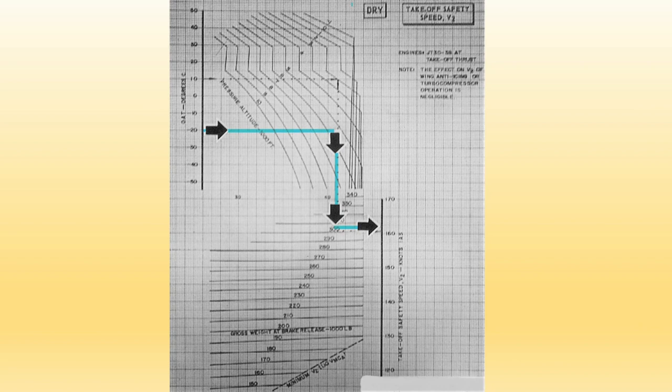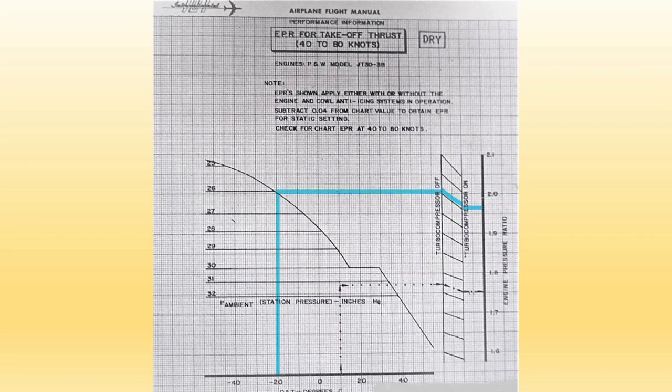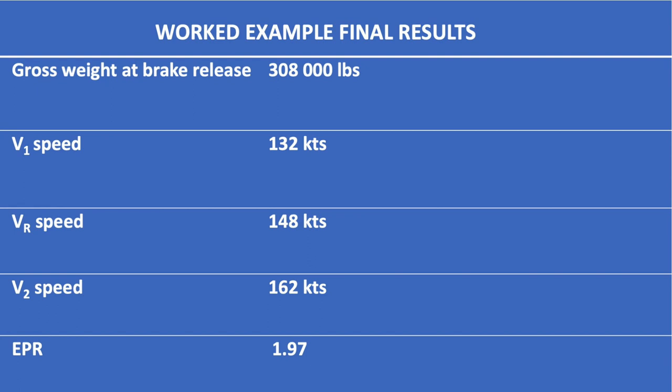Then we look at our engine power setting chart. You've already described it. We know what it's about. Remember about the turbo compressors. We've been relying on using two of the three as we've been going through. And that gives you an EPR of 1.97. Now we have the results of it: gross weight, V1, VR, V2, and 1.97.